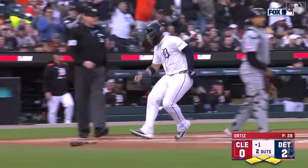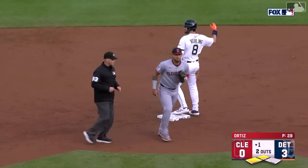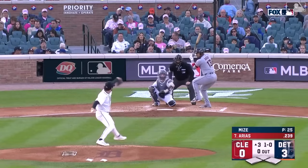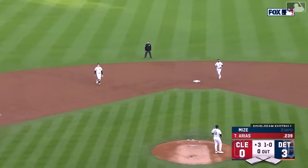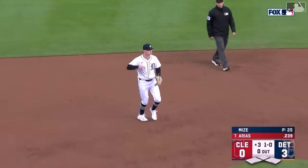Matt Vierling comes through for the Tigers. Two runs are in. The throw is in to second to create the out, and that was before the final run scored. It's 3-0. Two runs are in. 3-0 Tigers, top of the third, game 3 of a 4-game series. As Arias pops it up on the infield. Trey Sweeney on the way in to put away out number one.